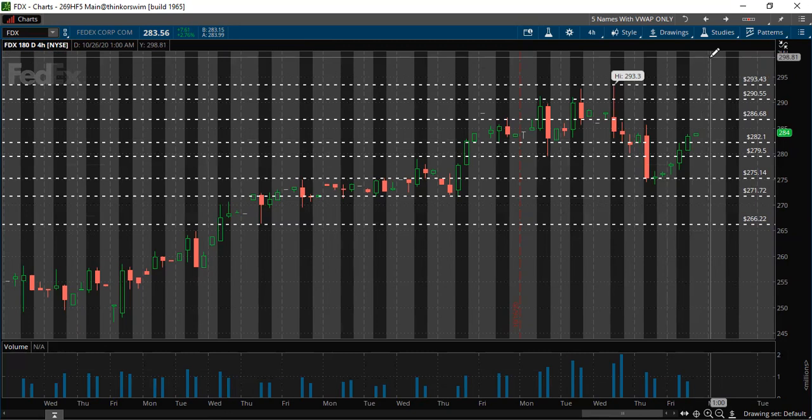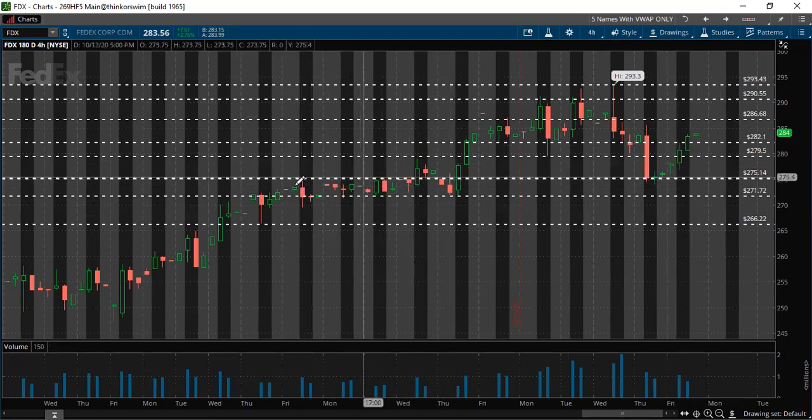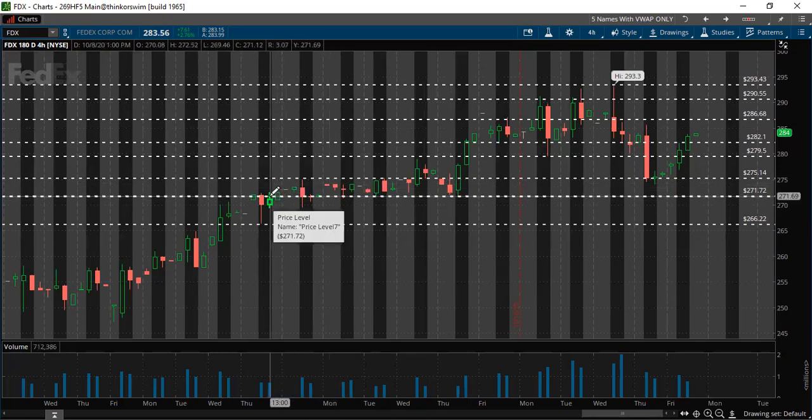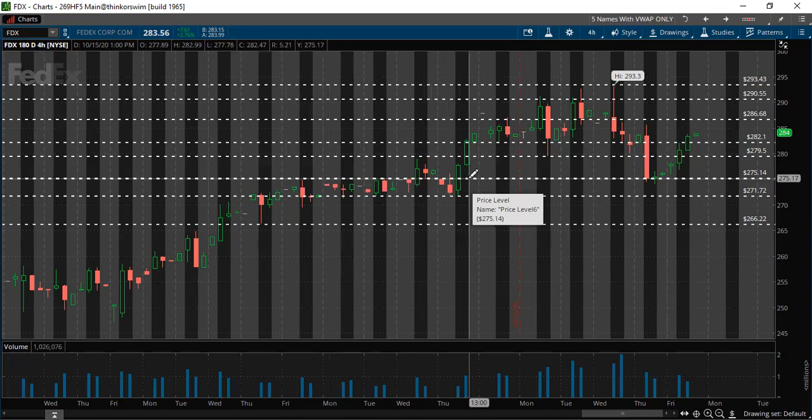In terms of support, I'm looking at 282, 280, and key support 275. Held it here, consolidated basically from October 8th to October 15th. So this 275 level is key. Okay, so that's FedEx on the 4-hour time frame.